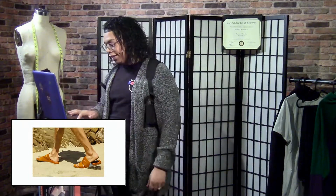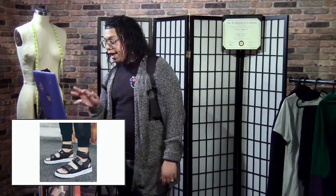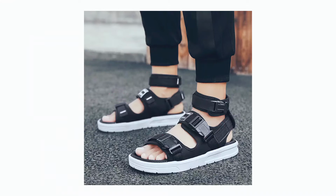That looks really good. Again, guys, one of those key things to remember is, please keep your feet well groomed if you're going to be walking around showing them to the world. You don't gotta look gross. And these sandals now, they just look super comfortable.